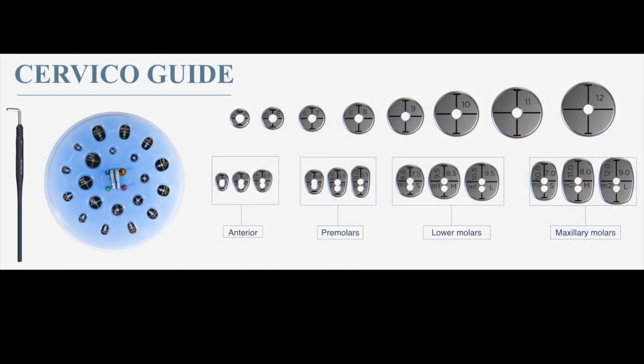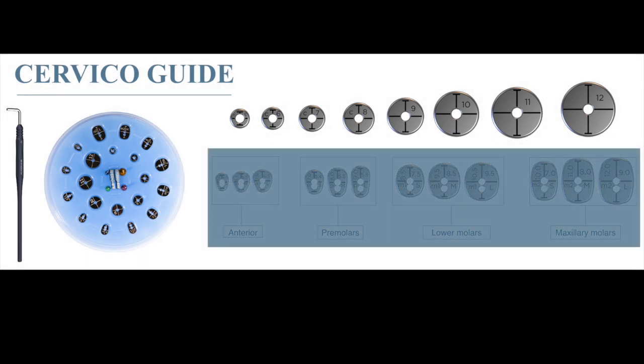So this is what is in the actual Cervico guide. You see all the parts here. Now, let me talk to you about the cylindrical ones. There are 8 in total, and they are numbered from 5 to 12, meaning the number is in millimeters of diameter, the actual circumference of each and every tab. So 12 is 12 millimeters all the way down to 5.